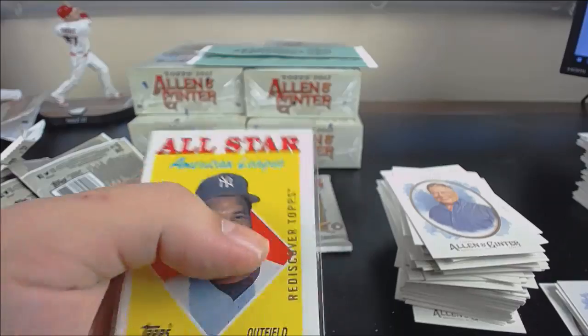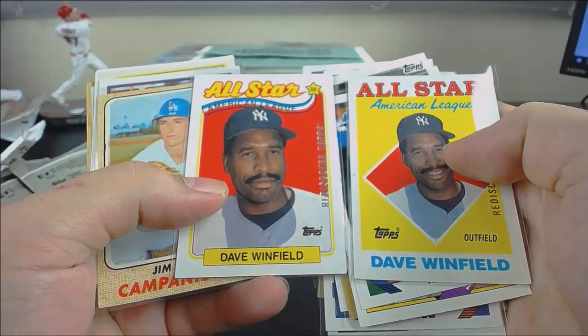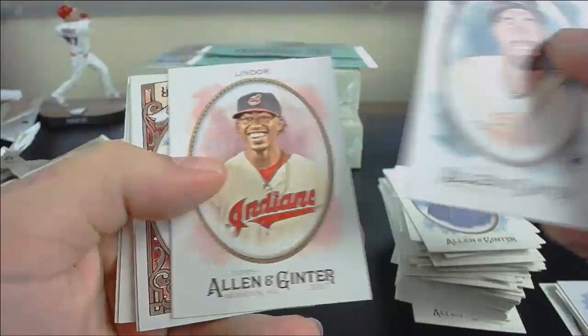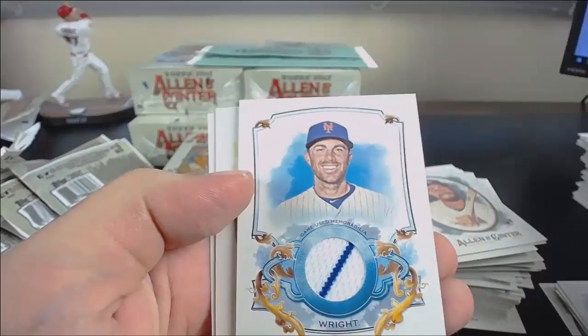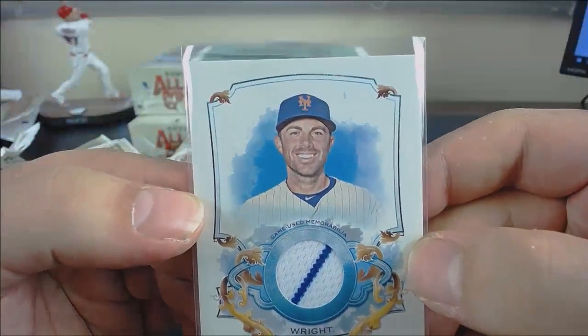Oh, come on, Topps. We've got to do better than that, can't we? Oh, it's a different one. Okay, two Dave Winfields there. All right, cut him some slack. David Wright, jersey relic with a pinstripe slant six. Nice hit there for the Mets.